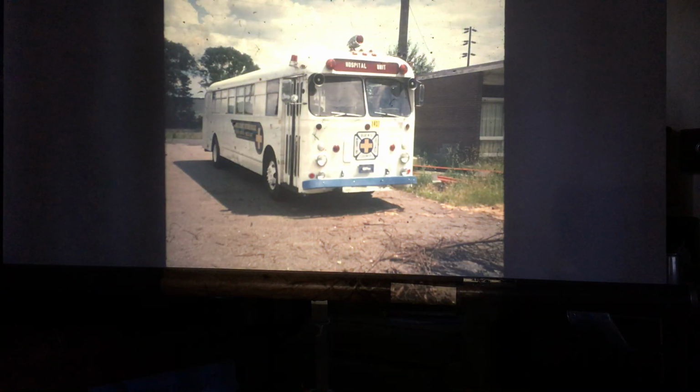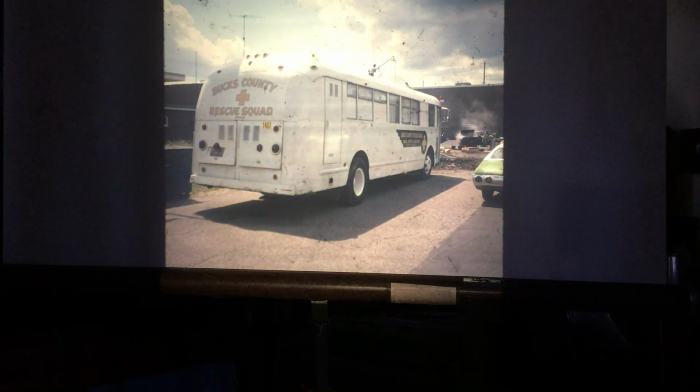Now this is an interesting one here. This is an RC-37, or 37 RC, and this was Bristol's, Lower Bucks County. They made a little hospital bus out of it. They go to emergencies. Had an operating room in the back and other stuff, which I'll show you. Bucks County Rescue Squad was the outfit that had this. They were having trouble getting it inspected. The local police ran them about it.